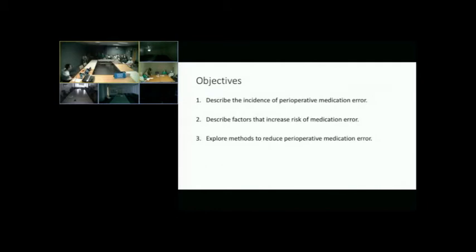So I'd like to go over the objectives of my talk today. Basically, I'd like to explore some of the data looking at the incidence of perioperative medication error. This is a very difficult area of study, and I'd like to go through some papers looking at that. I'll explore some of the factors that potentially may be associated with increased risk of medication error in the anesthetic period, as well as look at some consensus statements and guidelines that people have tried to come up with to try to reduce these events.